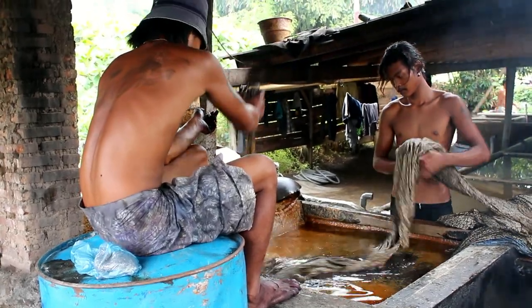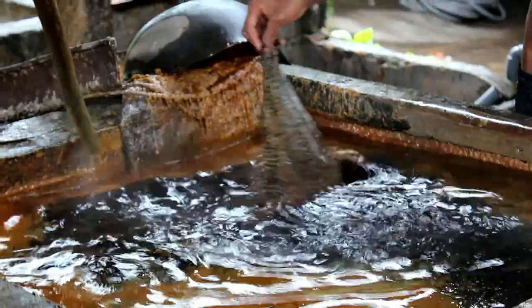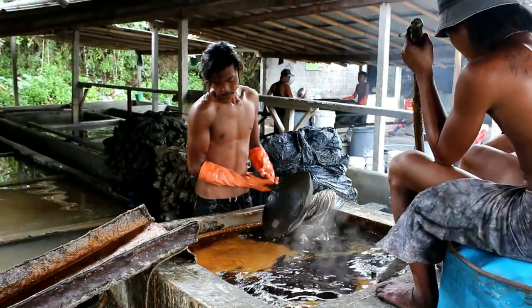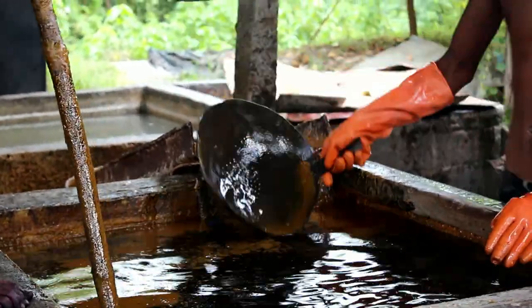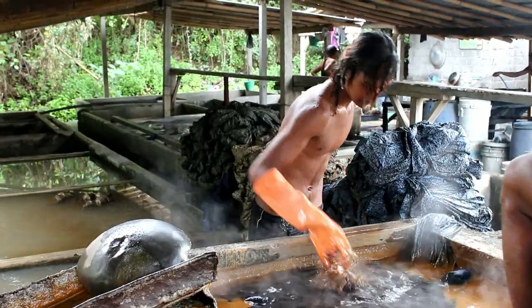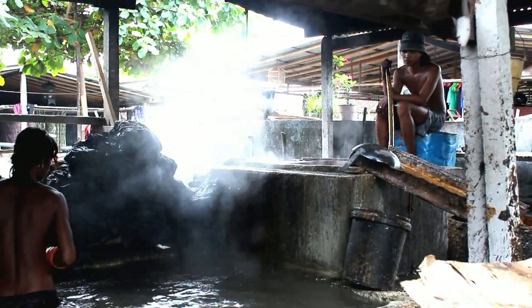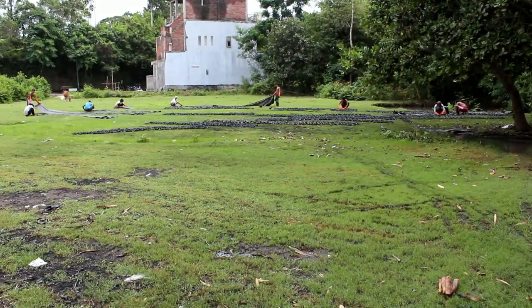We pass the cloth through boiling water to melt the wax. We recover the melted wax and reuse it. With the wax removed, we lay the cloth out to dry naturally.